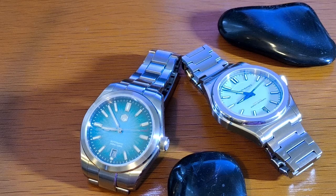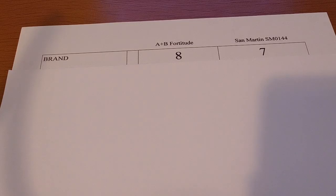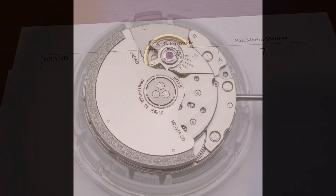Astor+Banks are USA based. They claim to construct, QC check and regulate their watches in-house. Now, even though Astor+Banks may not be as well known, the very fact they're constructed in the USA, they hold a bit more kudos. Which means I'm going to give them an extra point, I think. So the Astor+Banks Fortitude gets an 8 out of 10, and the San Martin Janzuan gets a 7.